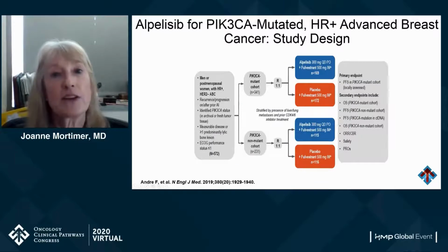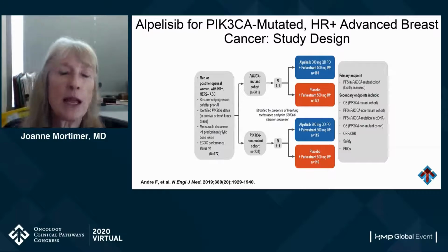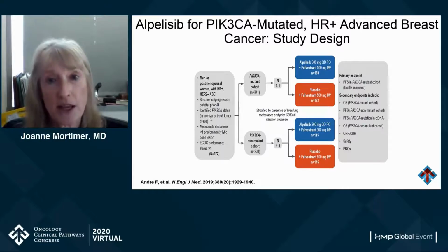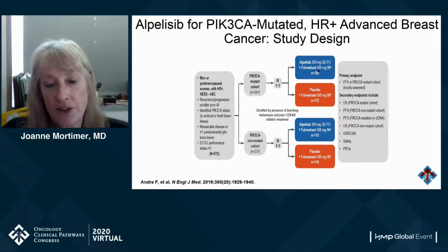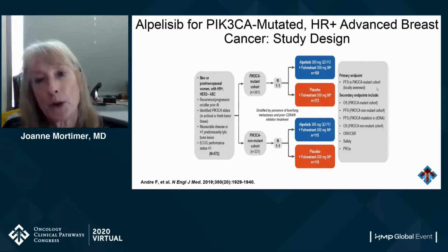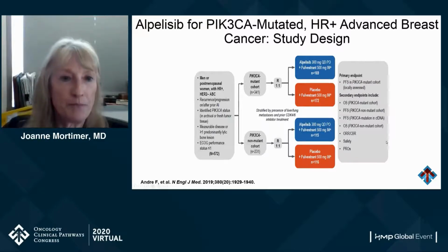In the hormone receptor positive arena, the newest agent is Alpelisib. Alpelisib is a PIK3A inhibitor. This is the SOLAR study design. Women with postmenopausal hormone receptor positive advanced breast cancer with a good performance status were randomized to receive Alpelisib or fulvestrant. And patients were subcategorized according to whether they had a PIK3A mutation or whether they did not. But the treatment was the same, fulvestrant alone versus fulvestrant with Alpelisib. The primary endpoint was progression-free survival. The secondary endpoints are summarized here, overall survival, of course, being one of them.